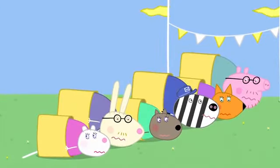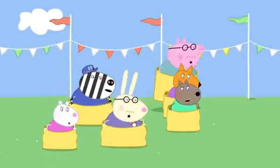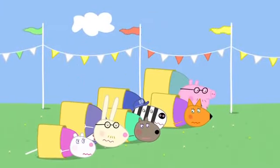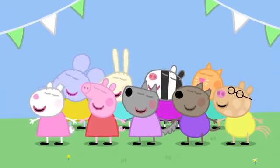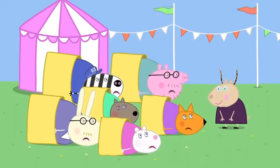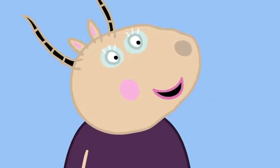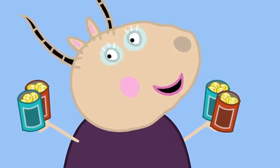And they've fallen down. Oh. And they're back up again. Hooray! That was fun, wasn't it? Yes, lots of fun. But really, we must thank the children for all their hard work. Thank you, children. And we have raised enough money to buy a new school roof. Again.